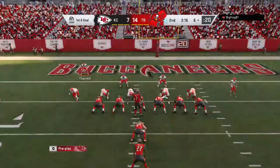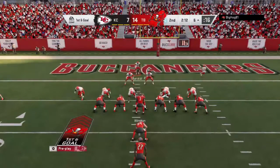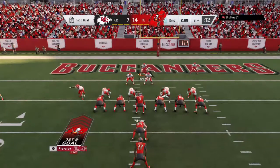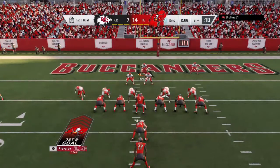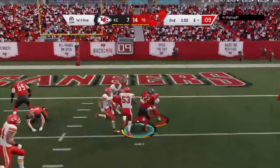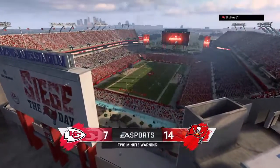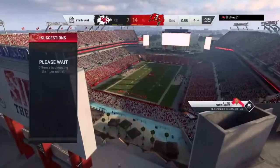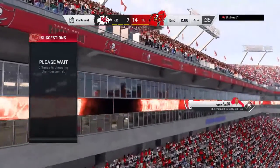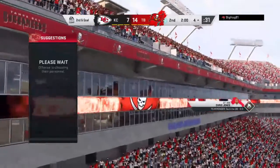They don't need to run another play here before the 2-minute warning. Let's see if they do it anyway. Now Jones. He gets him a little bit closer. He takes it from the 6 inside the 5 to the 4. We've hit the 2-minute mark of the second quarter. 14-7. Brings up second and goal at the 4-yard line.